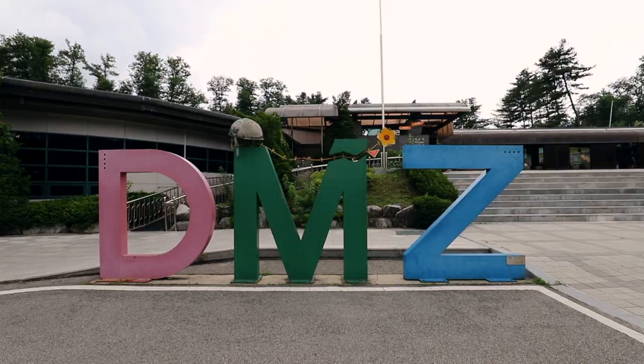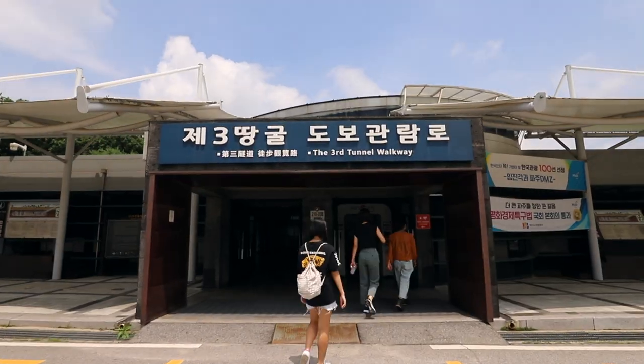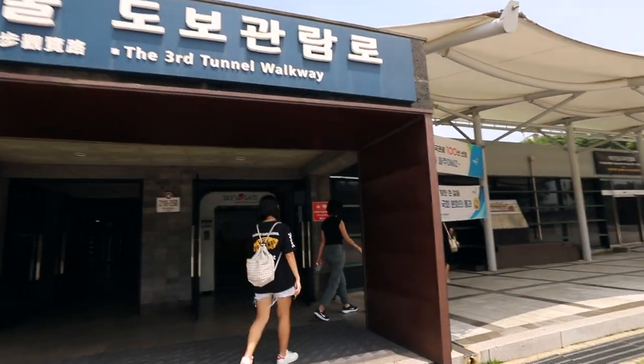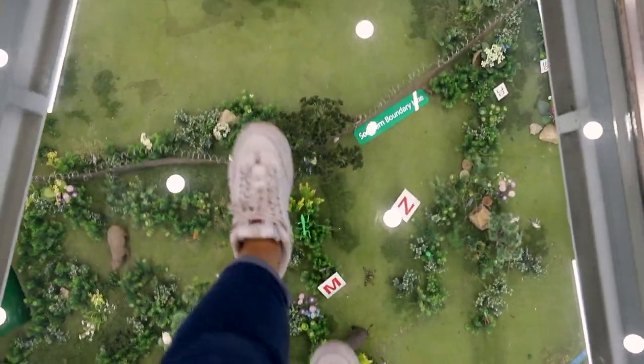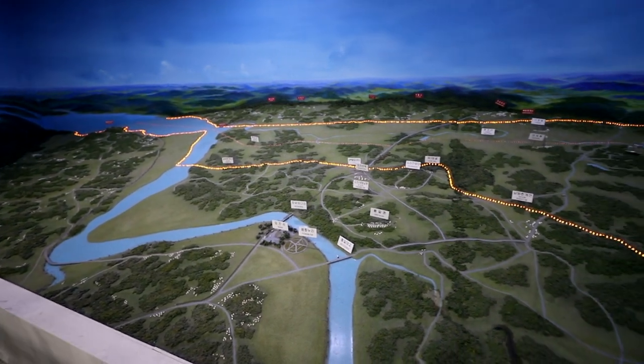We just got done with our second stop, which was the third tunnel that North Korea built to sneak into South Korea. Although it was really, really cool to see, it's about 400 meters and it's super, super steep and you have to come back up if you want to get out.